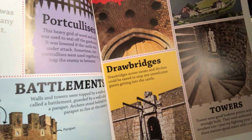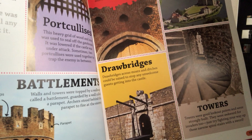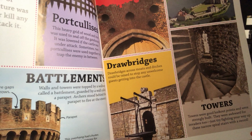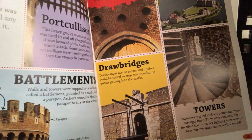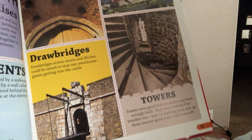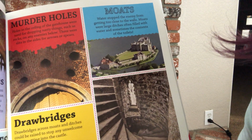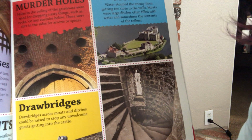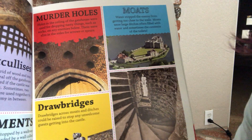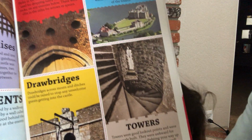Portcullises. This heavy grid of wood and iron was used to seal off the gatehouse. It was lowered if the castle was under attack. Sometimes two portcullises were used together to trap the enemy in between. Battlements, drawbridges, murder holes. Holes in the ceiling of the gatehouse were used for dropping nasty things such as rocks on an enemy below. That's interesting. There were slits in the sides for arrows or spears.